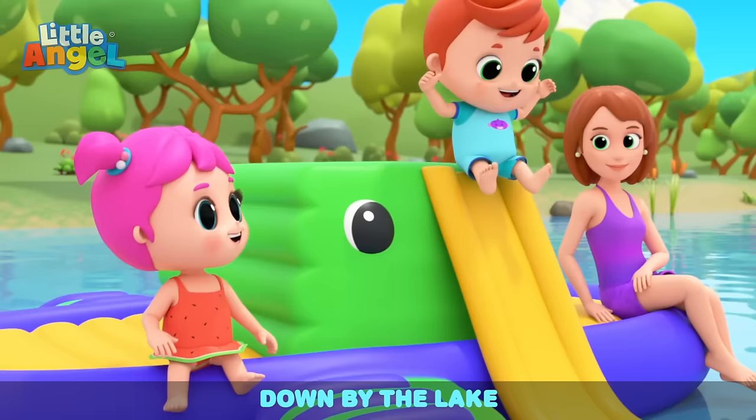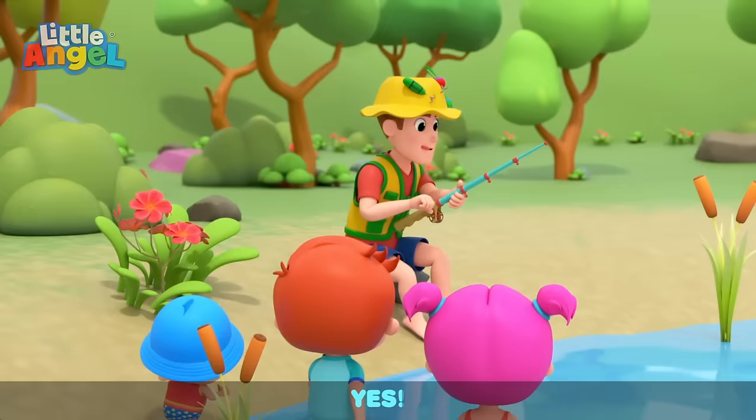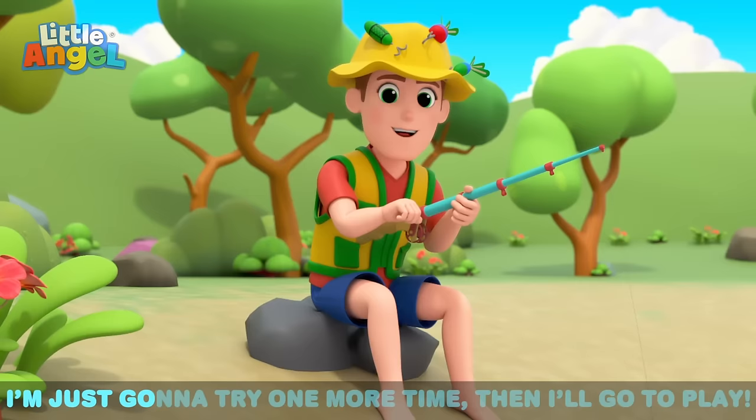I think Dad needs to relax. Let's see if he wants to play with us. Yes! Hey, Dad, come play with us. I'm just gonna try one more time, then I'll go to play.